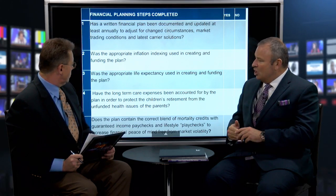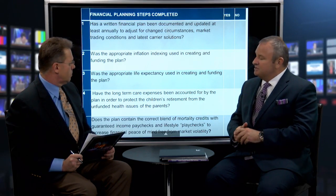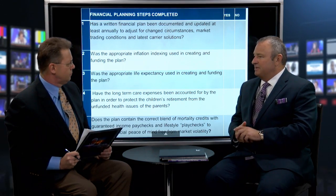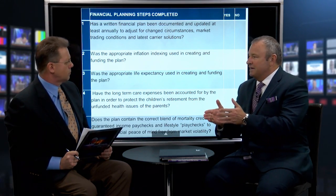The third question, was the appropriate life expectancy used in creating and funding the plan? Good friend and colleague Tommy Hegner always talks about life expectancy as a midpoint. We know that. How lucky do you feel, Steve? You might be in the 50% that outlive life expectancy. So you've got to build a plan to, reasonably speaking, age 100 for the people in their 60s today.